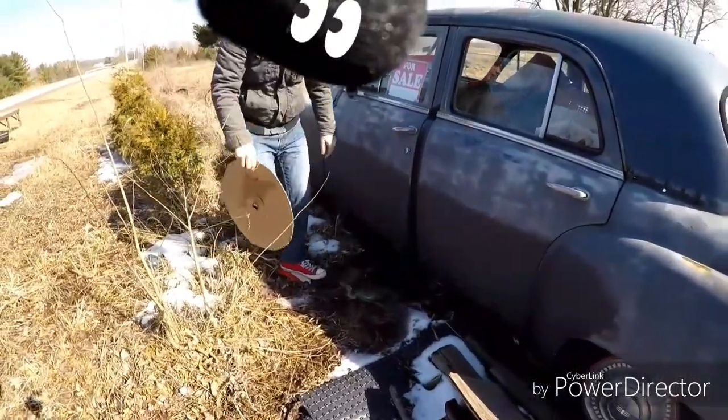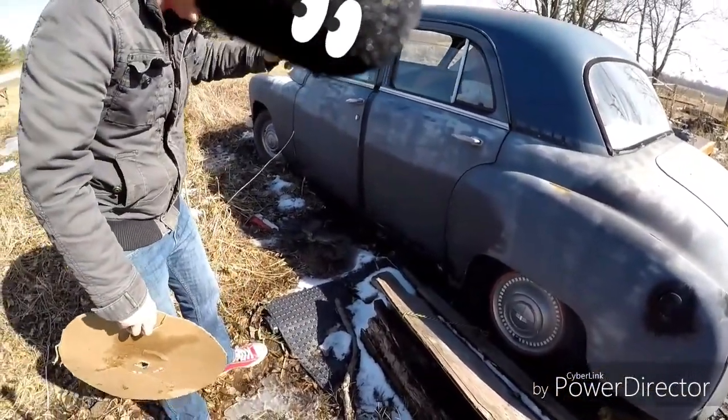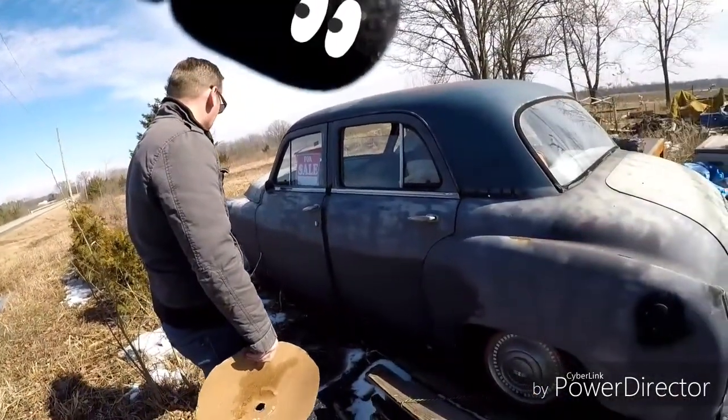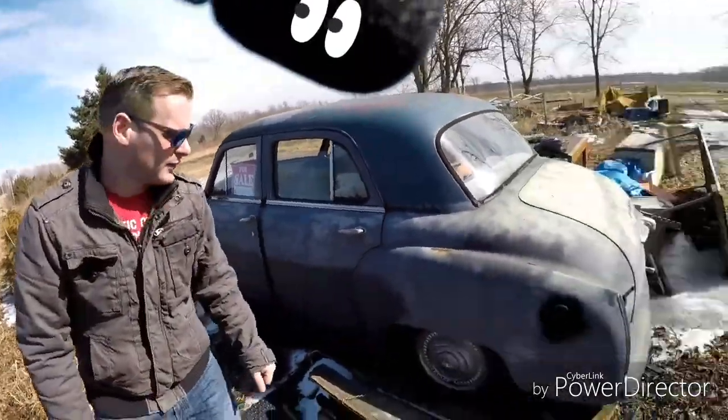Sitting on the ground like this, it's actually got some space underneath it. Yeah, you can see the frame. It's got some rot in it. Does it? Yeah. I think we're gonna have to pass on this one, guys. But you see what we're looking for. Yeah, something original.